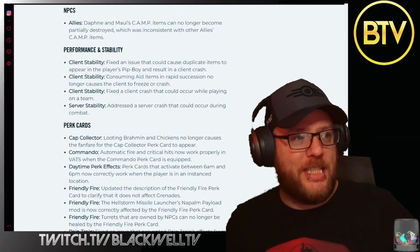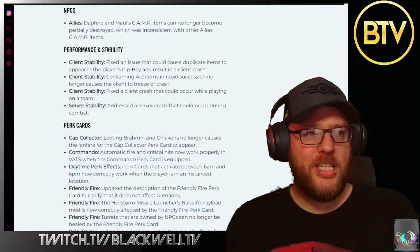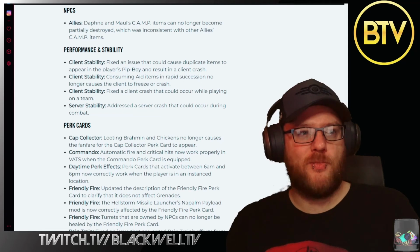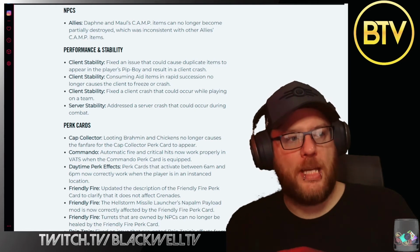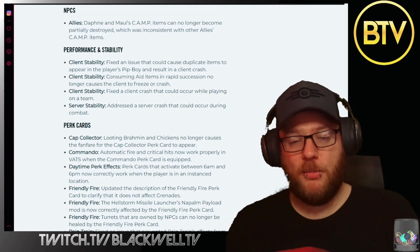Performance and stability. There are three client stability things that have been fixed. One was an issue that could cause duplicate items to appear in the player's Pip-Boy and result in a client crash. Another was consuming aid items in rapid succession no longer causes the client to freeze or crash. And they fixed a client crash that could occur while playing on a team. Serviceability has been addressed, as the server could crash during combat.